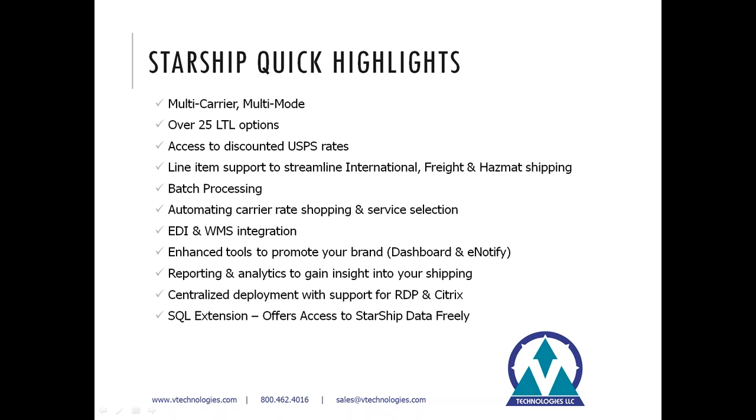Also, centralized deployment with support for RDP and Citrix. So if you have multiple locations, StarShip will be the best solution for you, your company, and most importantly, your workflow. And the last bullet point here is our SQL extension that we offer. With our SQL extension, you will be able to write queries against StarShip and pull information and place information, such as the tracking, into specific fields or tables that you need.